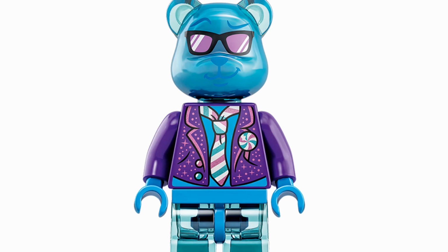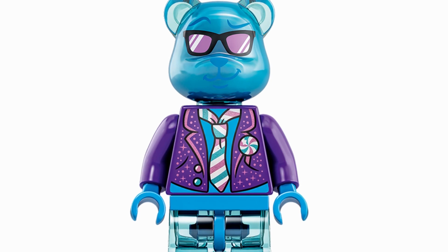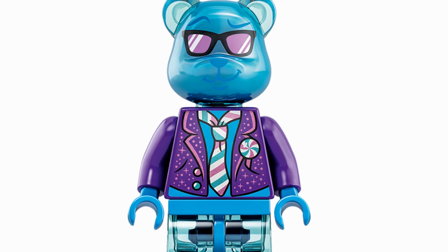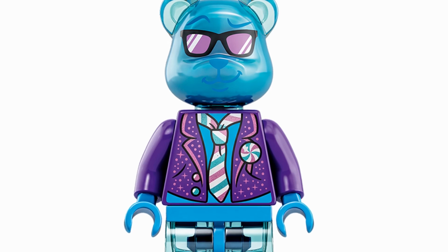I love the sunglasses as well that they're wearing. I think those look really great, and I like the purple sort of tint that they have because it matches up with the actual suit that they're wearing as well, which just has some fantastic printing to it. I would have liked to have maybe seen a little bit on the arms, but I still think it works quite well, and I do like the overall design of this one a ton.